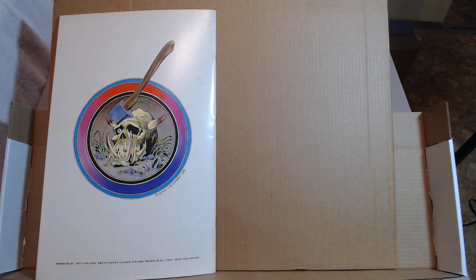And there's that little cool illo with the skull and the axe. And it says distributed by Phil Suling, and it gives the address in Brooklyn, New York, price $4.